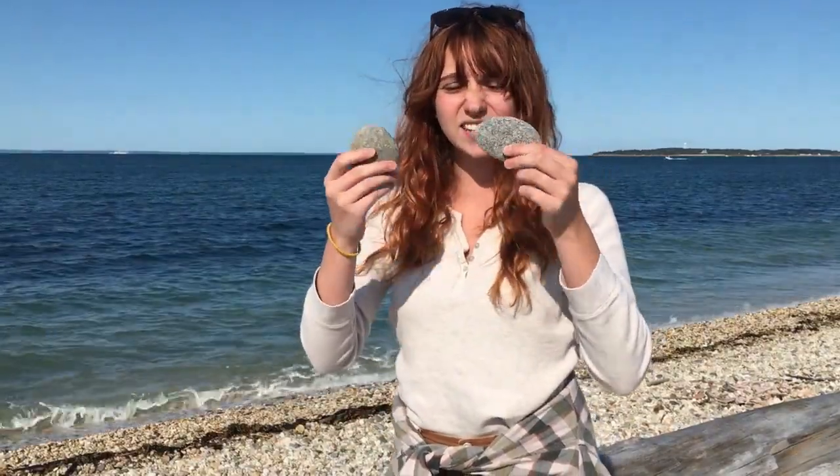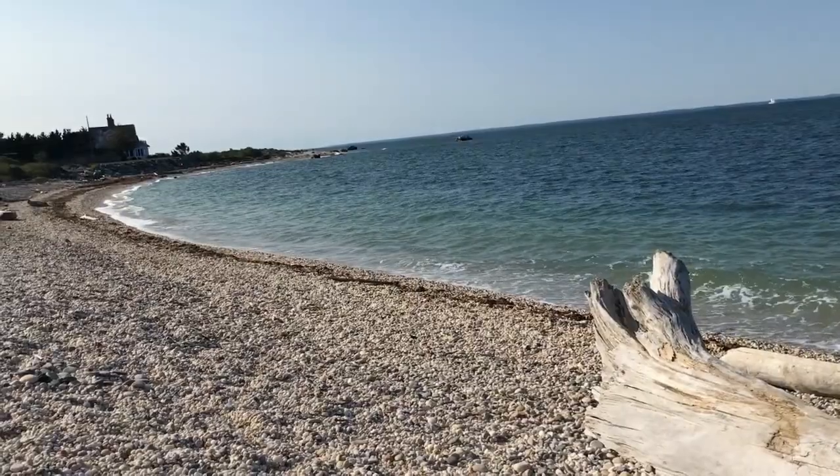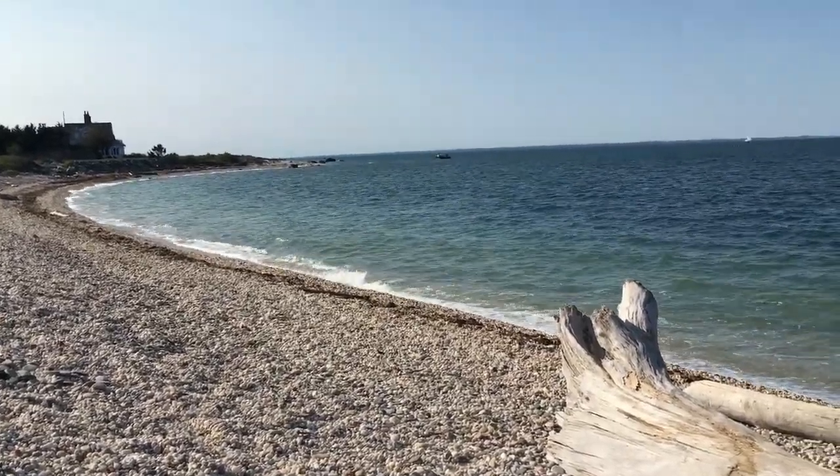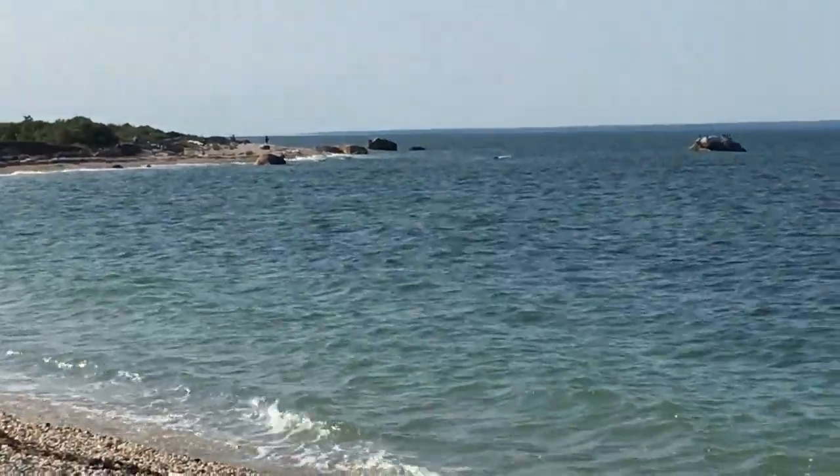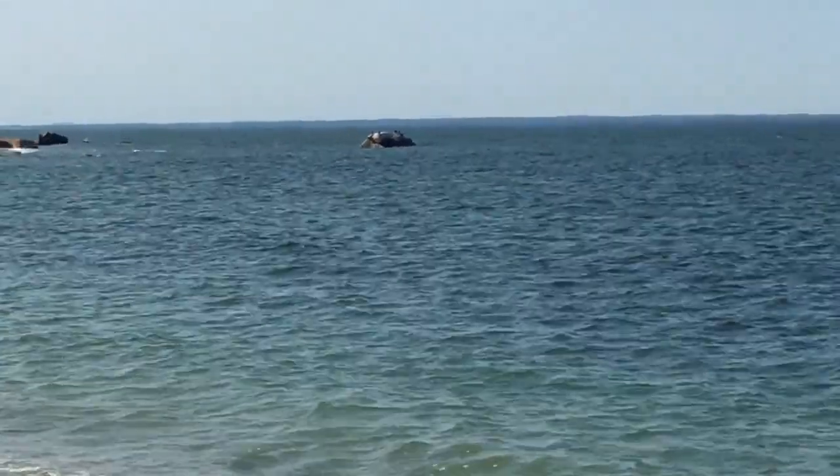Long Island was formed about 15,000 years ago by a glacier that advanced from the north, dragged all of this stuff with it, picked up huge, huge rocks, 20 times the size of these. If I can pan over in a second, I'll show you what an erratic looks like. Way out there, that's a glacial erratic. That's just like a rock that a glacier just dropped, and you can see it's huge.